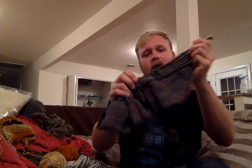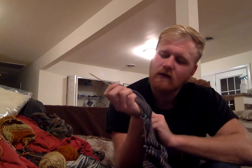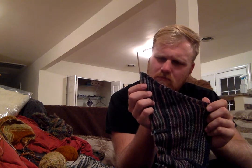This is another Stephen West. Clockwork. Sound familiar? Yes, yes. This is Clockwork. I'm using Malabrigo. I'm a huge Malabrigo fan. By far. Huge. This is Arco Iris, and I was kind of stash busting and couldn't really find anything to pair the Arco Iris with. So I took some Cascade Heritage painted something or other to pair it with.